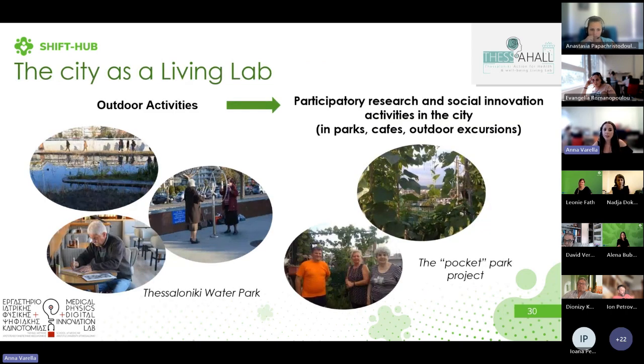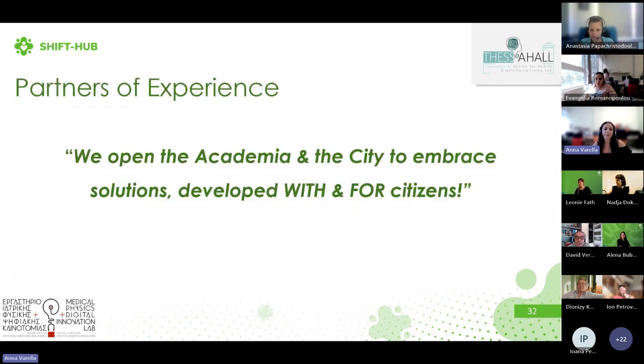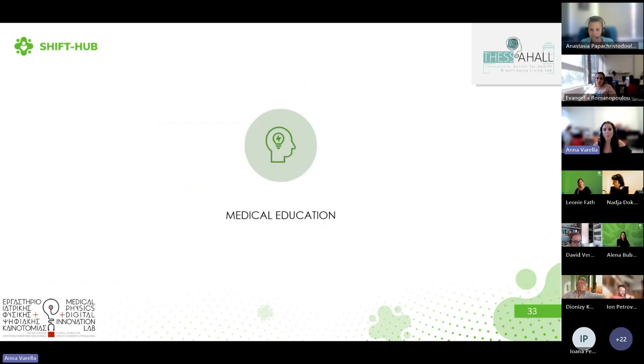We also use the city as a living lab. So we have outdoor activities, participatory research and social innovation activities in the city, organizing exercise in the park, going together in cafes. We have outdoor excursions. And here you can see the co-developers actually in action. So you can see them testing and using these digital solutions that they help us develop together. So we open the academia and the city to embrace the solutions developed with and for citizens.